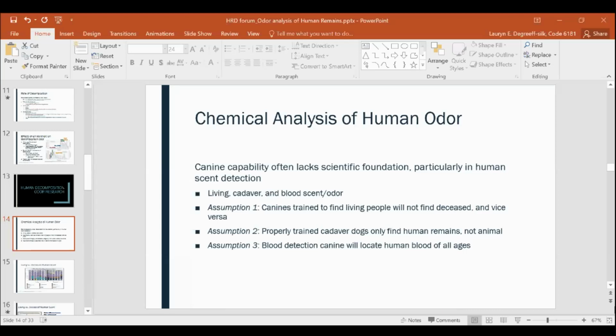And assumption three, this was looking particularly at blood detection dogs, but blood is often used as a training aid for HRD, so we'll discuss it anyway. Blood detection dogs will locate human blood of all ages, even if they're trained on the same training aid over and over again that you keep in your freezer or refrigerator, and may not be super fresh.